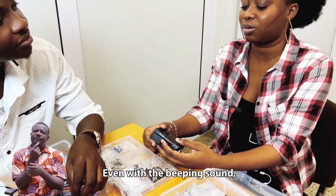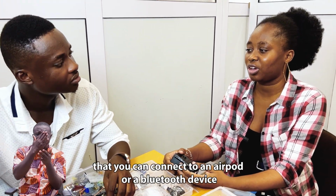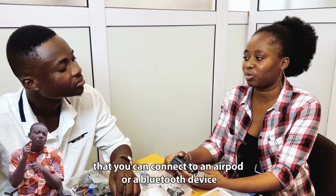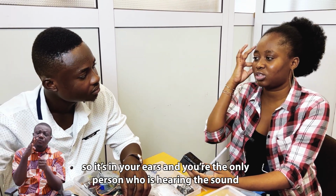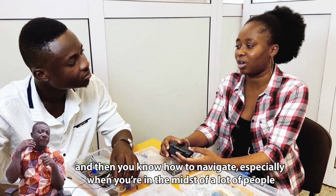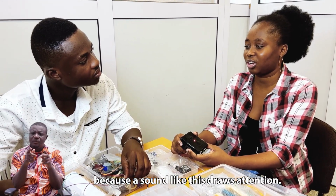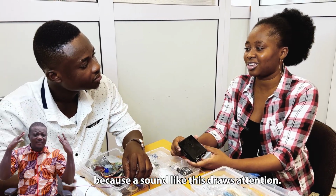Even with the beeping sound, if there can be something like Bluetooth, where you can just connect to an AirPod or a Bluetooth device, so it's in your ears, and then you are walking, and the only person who is hearing the sound, and then you know how to navigate, especially when you are in the midst of a lot of people, because the sound like this, it draws attention.